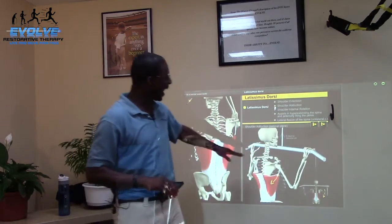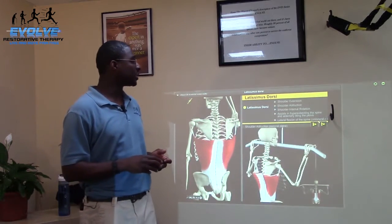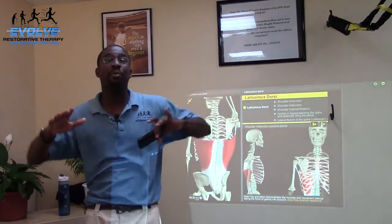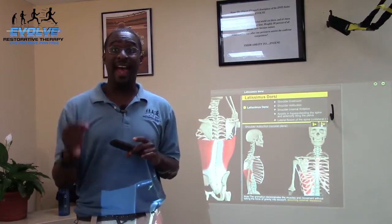It brings our scapula down. See that? It's very important you notice how it brings the scapula down. It's not just a straight down motion. It does it through a rotation of the scapula, but that's going to be a major muscle that's going to compete with the trap. That's the key component.